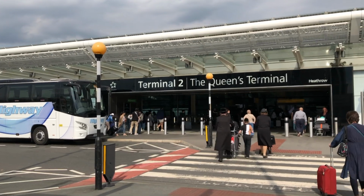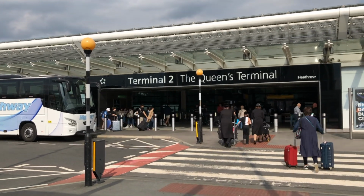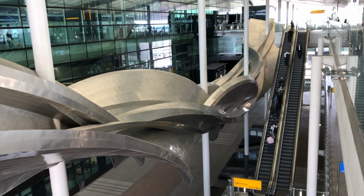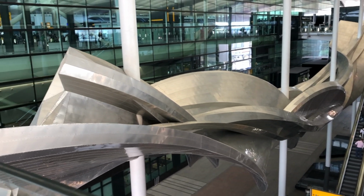Today I will be departing out of Terminal 2. This terminal was reopened by the Queen in 2014 and now feels more open and clean in contrast to other terminals like Terminal 3.